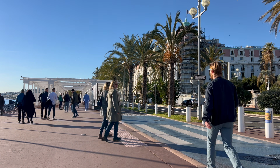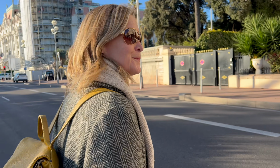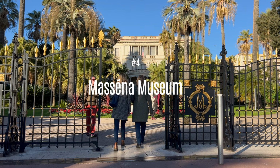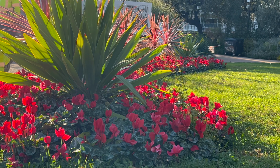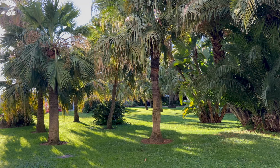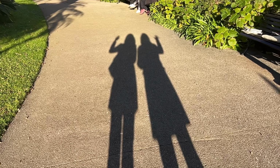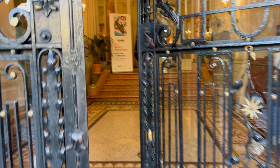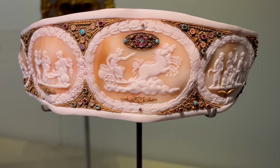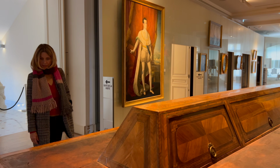The next museum we'd like you to discover is right next to Nice's famous Negresco Hotel, along the Promenade des Anglais, the Musée Masséna. Even if history isn't usually your thing, you've got to see this stunning Belle Epoque villa surrounded by beautiful gardens. Inside there are some fascinating pieces. Napoleon's death mask, the dazzling mother-of-pearl tiara that belonged to his wife Josephine, plus furniture and paintings by renowned artists.